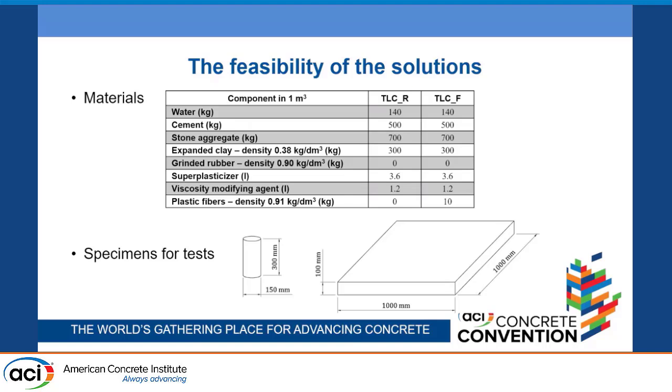So we tested a particular lightweight concrete. It is on the market now, in the situation in which you don't have any fibers, and in another case in which they added 10 kilograms per cubic meter of these plastic fibers. We test the specimen in compression cylinders, and the full-scale tests were also performed on the slab.